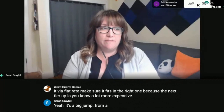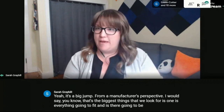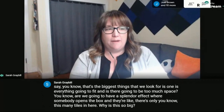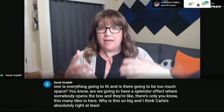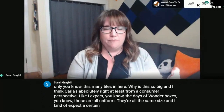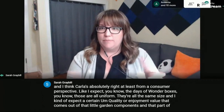From a manufacturer's perspective, I would say the biggest things that we look for is, one, is everything going to fit, and is there going to be too much space? Are we going to have a Splendor effect where somebody opens the box and they're like, there's only this many tiles in here. Why is this so big? And I think Carla's absolutely right. At least from a consumer perspective, I expect the Days of Wonder boxes, those are all uniform. They're all the same size. And I kind of expect a certain quality or enjoyment value that comes out of that regarding components, and part of that is related to box size.